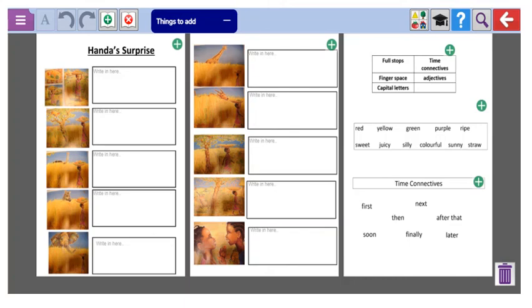Now if you log on to Purple Mash, today's work will look something like this. It's a big write. You've got all the pictures of the story already put into order for you here, so you don't have to worry about putting the story in order. What you need to do is click into the text box and start writing your story for each part of the picture. So the beginning of the story, and then what happened with each animal using time connectives and describing the fruit, and then what happened at the end of the story.